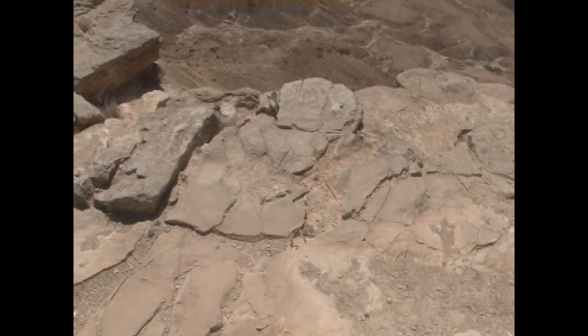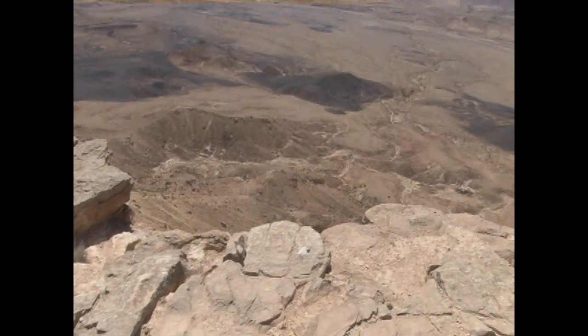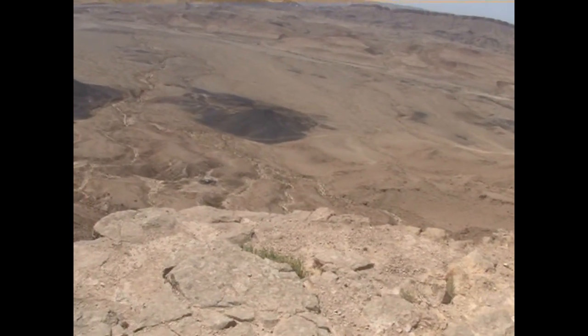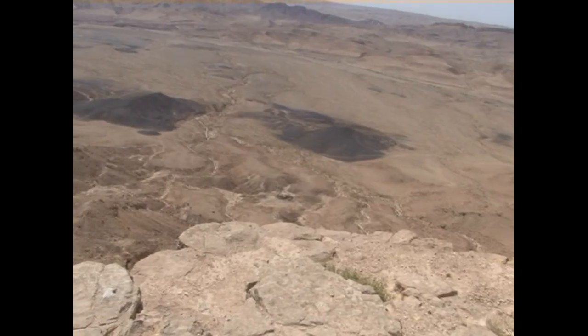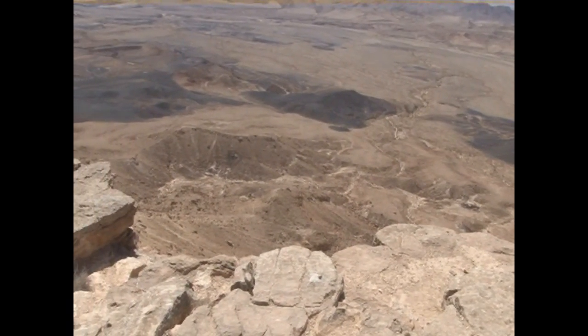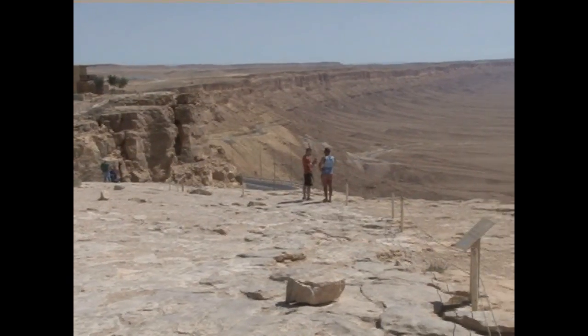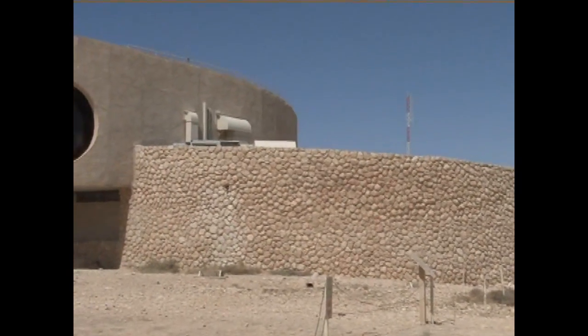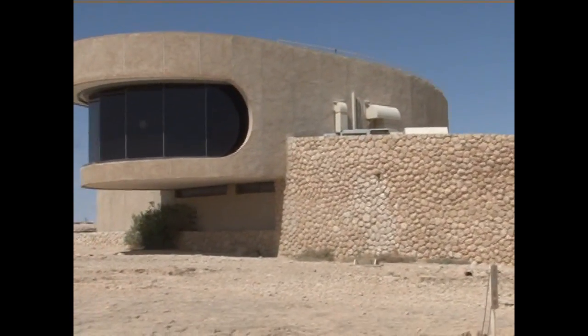Here is the edge, and the drop off is huge. I would estimate that the drop, strictly an estimate, is maybe the height of the Empire State Building or the Twin Towers. This is the building that we were just in and seen several different movies.